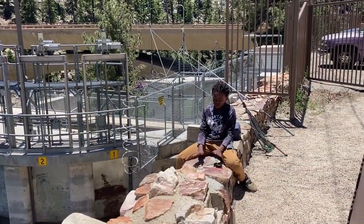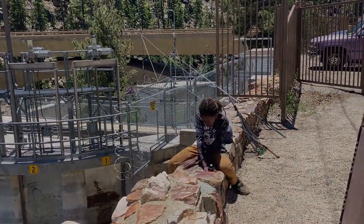Like right there by the rocks, it'll snatch it up. Okay. Bear Valley Dam, fit fishing, Arvel the Fit Realtor, Bear, and we're out.